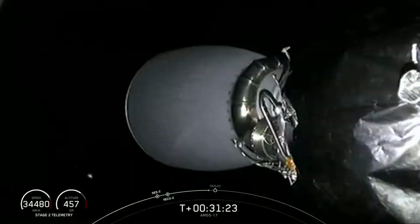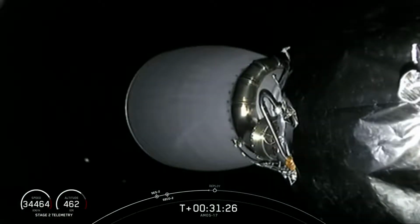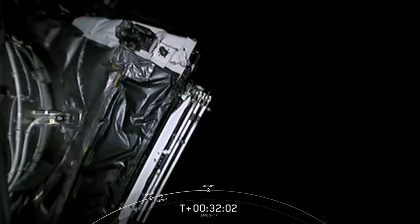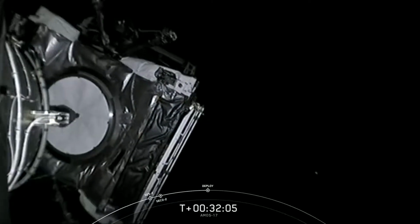Now currently the second stage flight computer will send a command to the separation band that clamps AMOS 17 to the Falcon 9. The band opens and small springs between the spacecraft and the second stage will open, gently pushing the satellite away from the second stage. Good view of the AMOS 17 satellite from the camera atop the second stage, waiting for payload separation event. Avionics confirms spacecraft separation.